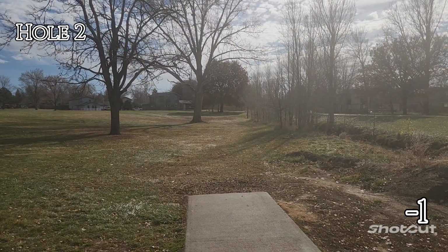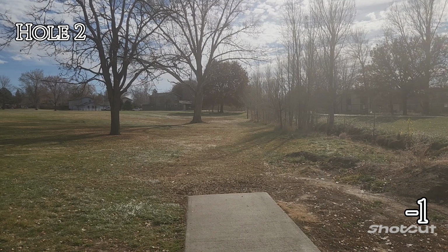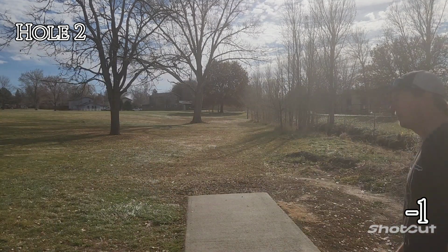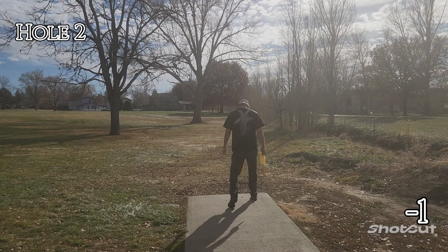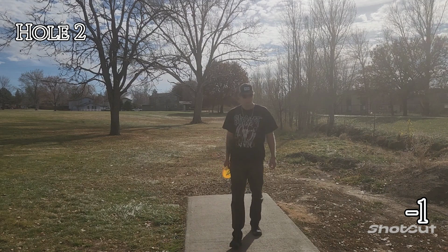This one is Centennial hole 2. The sign says it could be 260 or I believe 310. I think it's in the 310 position. There are a couple of holes out here where the positions don't seem to really match the distances listed on the signs exactly. Wood chips on the tee pad.